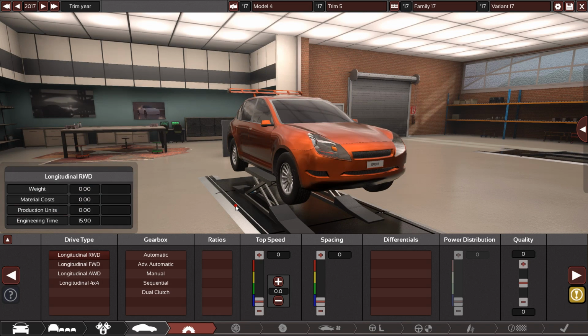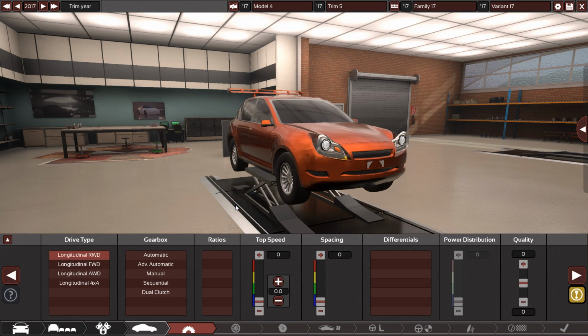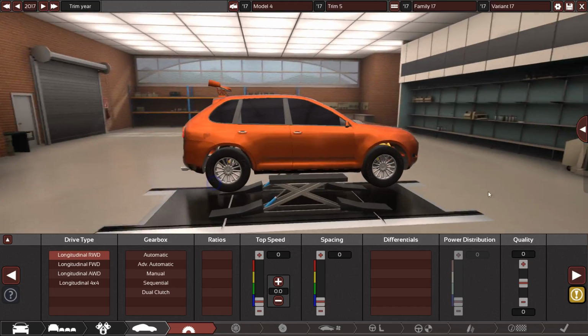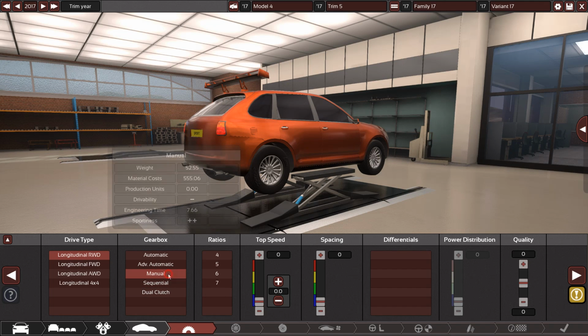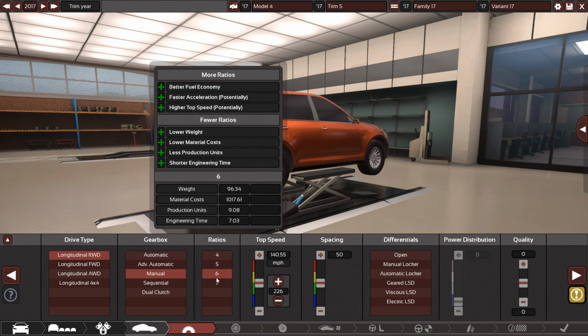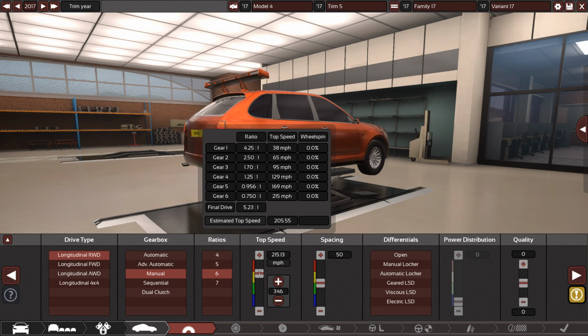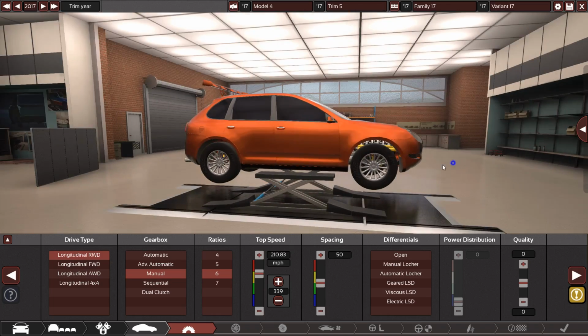Now, rear-wheel drive. That's going to be dangerous. Again, the eyes bug out at the front because the car is suddenly terrified that it's going to have so much power going through the rear wheels. 6-speed gearbox. It reckons we're going to be good for 205 miles an hour. Now, we are going to extend it a little bit further. That's just the estimated top speed. We'll see what we can actually get it to do. The goal was to be doing 200 plus miles an hour in this.